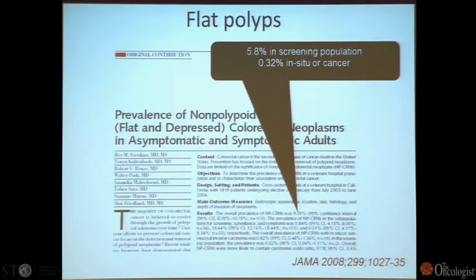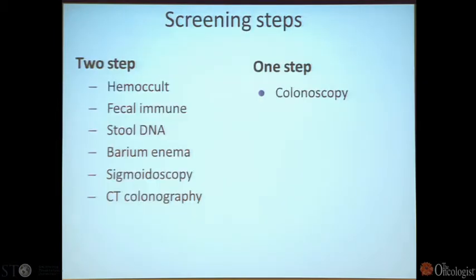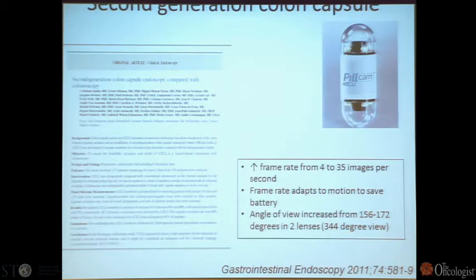Now, I mentioned to you flat polyps. They're harder to see. They're present in about 5% of the screening population, and they remain a problem for us. This is a flat polyp that is less easy to see than that cauliflower type polyp that you saw before. So screening steps. If you do anything other than colonoscopy, if you have an abnormal finding, it's a two-step process.